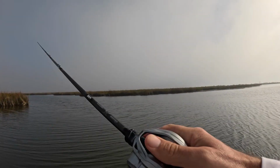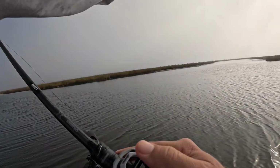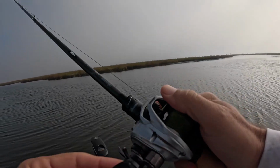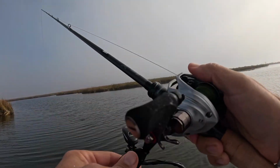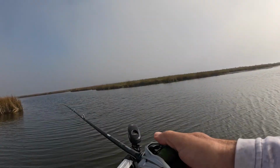This little bayou we're in has some absolutely spectacular water. You can see a lot of matted grass over here. The grass is really rebounding well, and that's certainly helping with water clarity.